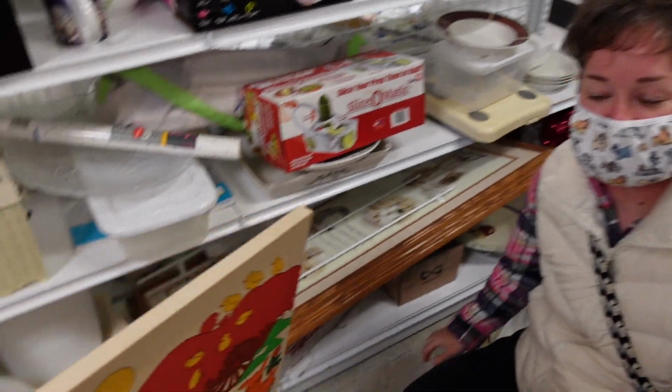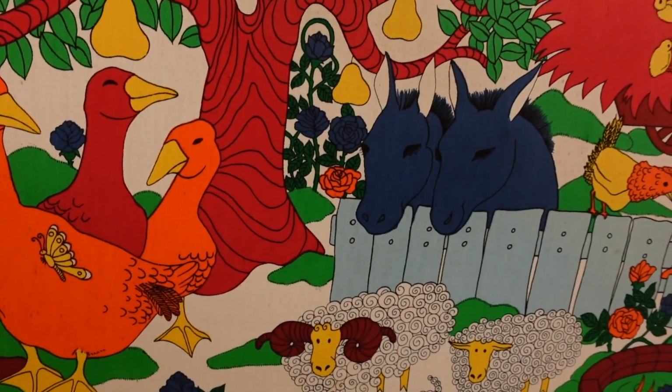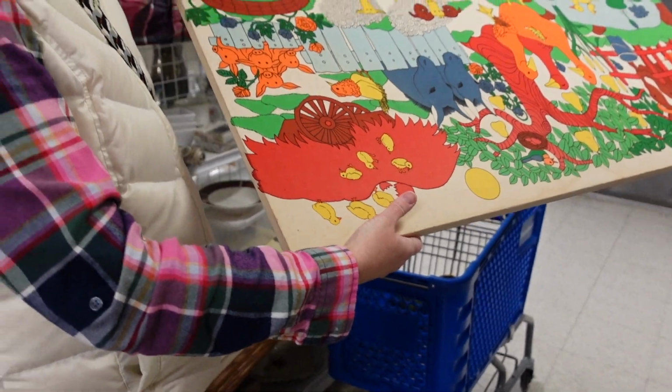She didn't want it. And so after looking it over briefly and checking out all of the animals, I decided if you don't want it, I will take it. Of course, I have no room in my cart. Can I use your cart? And she said that would be fine.